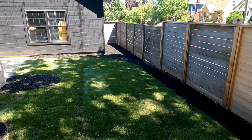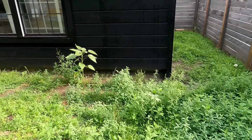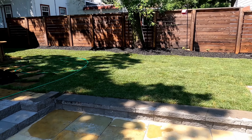Here we have come to the end of this job. It took my dad and I about 9 working days to finish it. I think it looks much better than before, almost night and day, and it should be fairly easy to maintain.